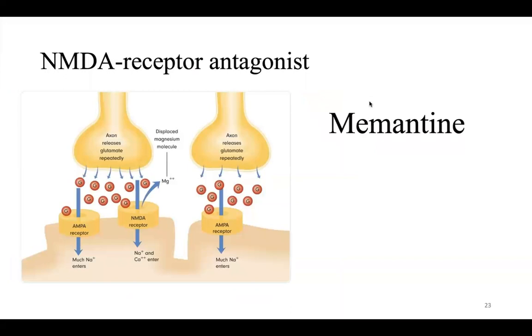NMDA receptor antagonist. Stimulation of glutamate receptors in the central nervous system appears to be critical for the formation of certain memories. However, overstimulation of glutamate receptors, particularly of the NMDA type, has been shown to result in excitotoxic effects on neurons and is a suggested mechanism for neurodegenerative diseases and apoptotic, programmed cell death processes.